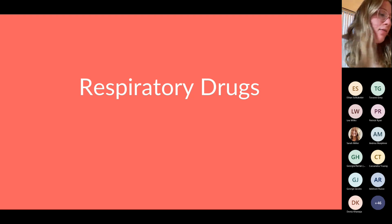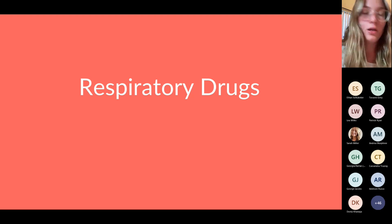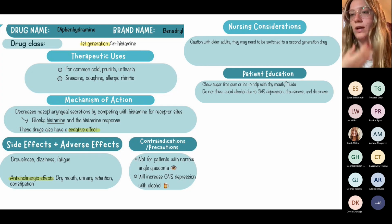Up next, we have everybody's favorite. We have respiratory drugs. I kind of have it split into upper respiratory drugs and lower respiratory drugs, but we will work through it together. Up first, we have diphenhydramine, also known as Benadryl. This is more used for that upper respiratory tract, for that runny nose, cough, itchy throat, things like that.